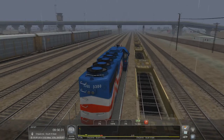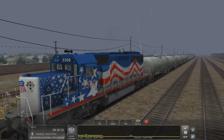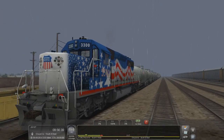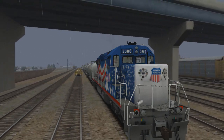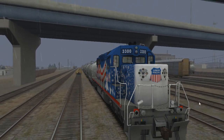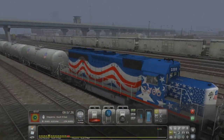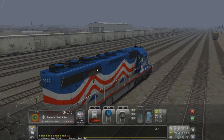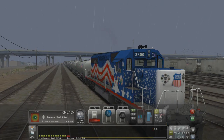Ignore the extra locomotive in the middle of the train. That's no big deal, right? Like I still kind of did it right. Alright, I think it's safe to say we are completely within the yard. Let's go ahead and throw it into full service and stop right here in the middle of the yard.